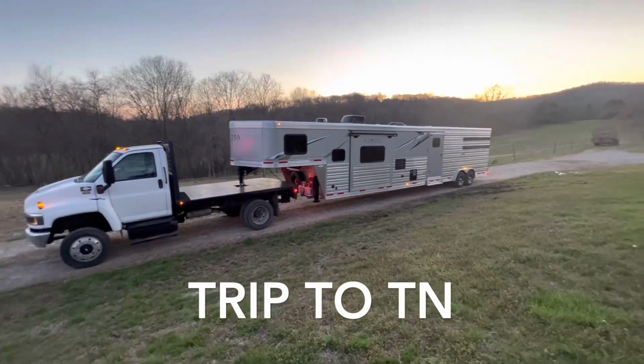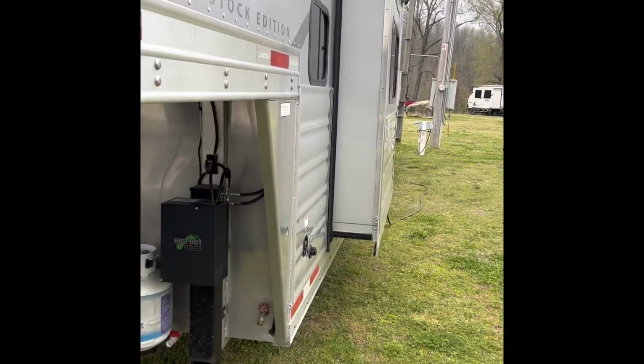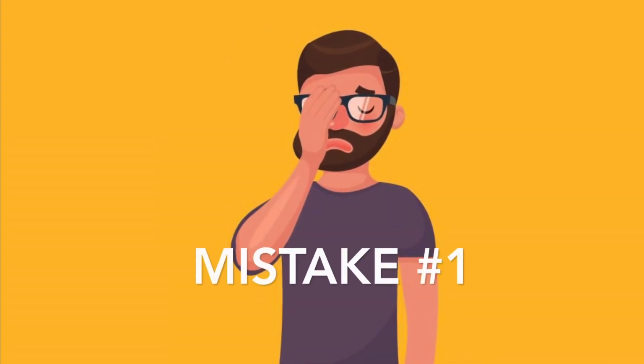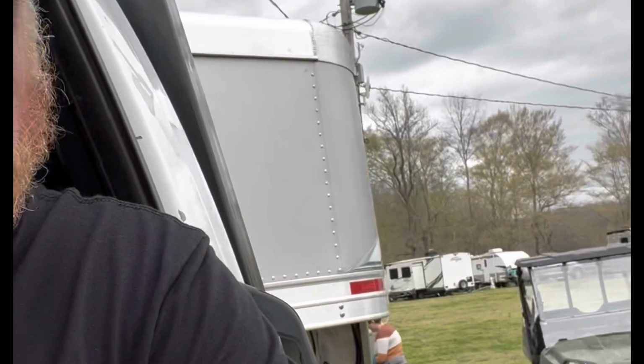You want to talk about a rig? We got ourselves a rig. And then, yeah, we already had our first rookie mistake with our new camper. We unhooked it from the truck, and then our power cord was not long enough. So now we had to hook it back up to the truck and get it all figured out. Rookie mistakes.